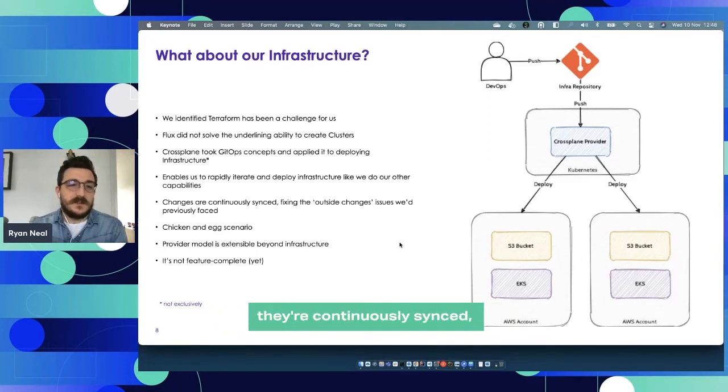Similar to Flux, these changes are continuously synced, which means that we fix the outside changes issues that we've previously seen. If somebody goes and changes the S3 bucket's configuration, the Crossplane controller will change it straight back for us, which is great. We can't have those. We want those changes to be audited and clear and visible.